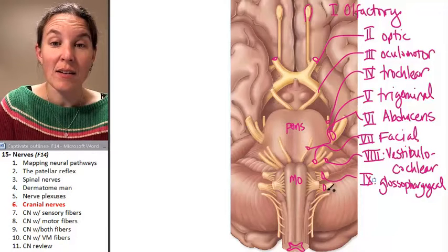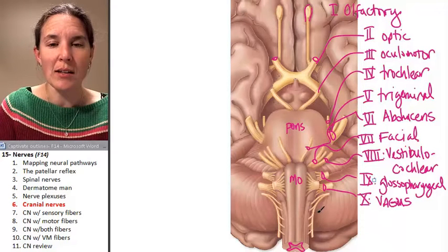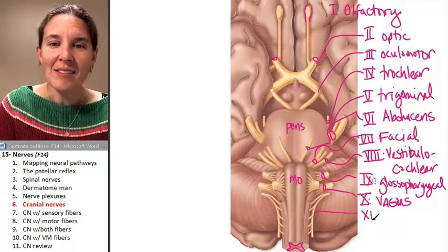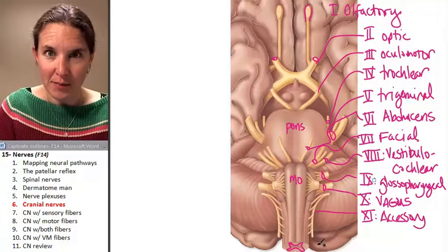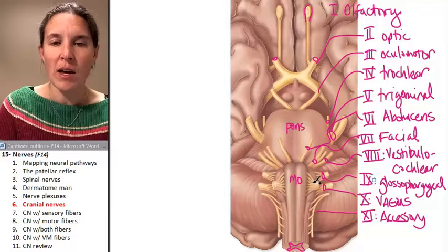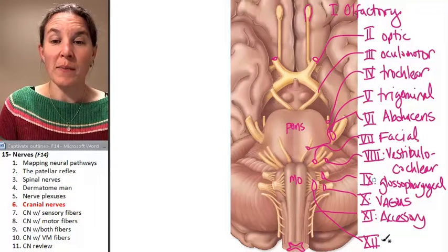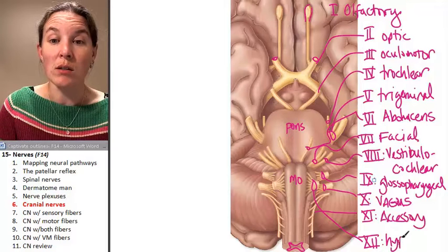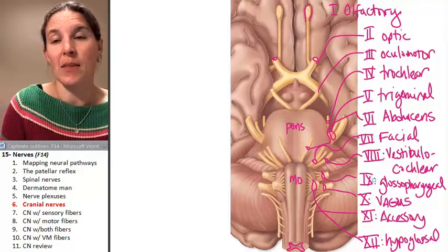10. 10 is a big one. Vagus. Not spelled like the town. I probably will notice that and take off points. 11, accessory. Doesn't it kind of look like a little necklace? Yes. And 12, okay, all of them totally work for me until we get to 12. All the pictures show 12 being like, really? It comes back. And that is always a little bit disturbing for me, but that's cool. It is hypoglossal. Hypoglossal. Now, talk about the most glorious sorting question ever with cranial nerves. That's cool.